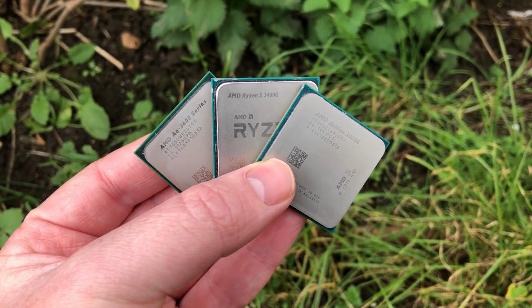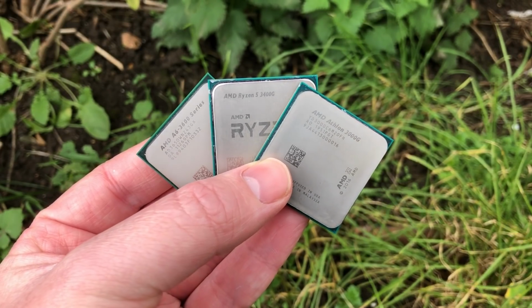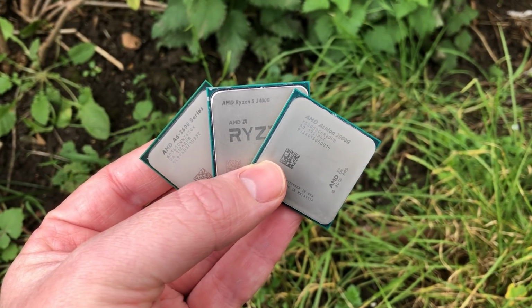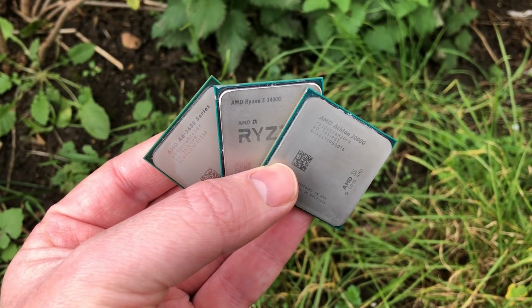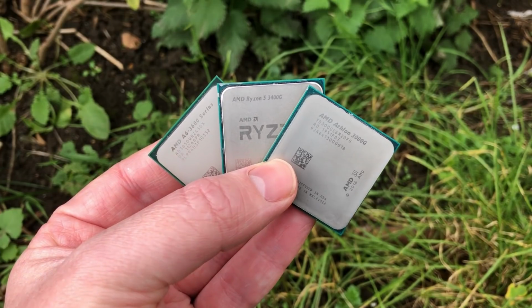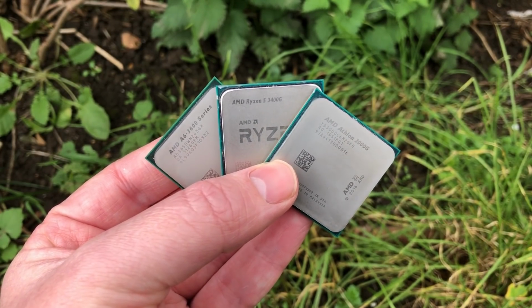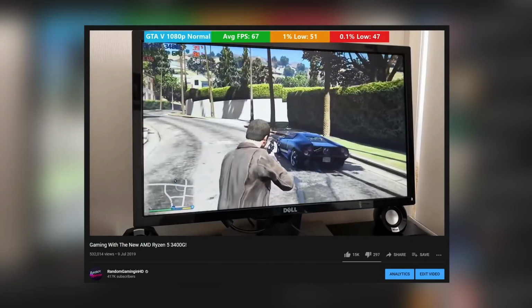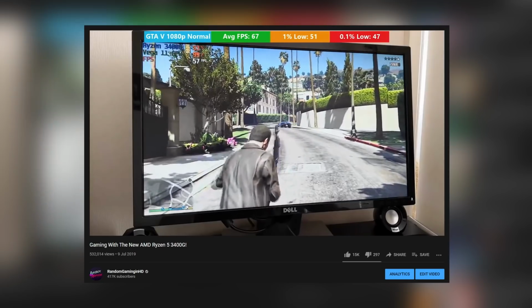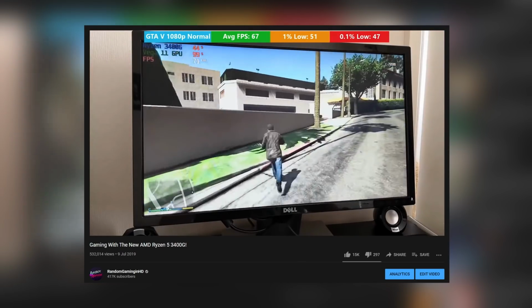Now, thanks to processors like these, the words integrated graphics aren't as off-putting as they used to be. In fact, buying an AMD APU is a fantastic way to get into PC gaming on a very tight budget. Thanks to its onboard Vega 11 graphics, the faster of the three options, the 3400G, could also be used as a sort of stopgap while waiting for the current discrete graphics card stock situation to improve.